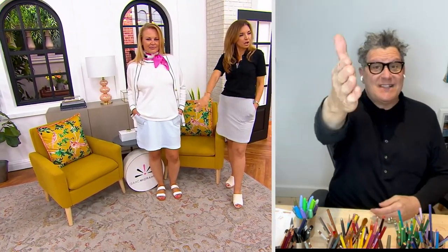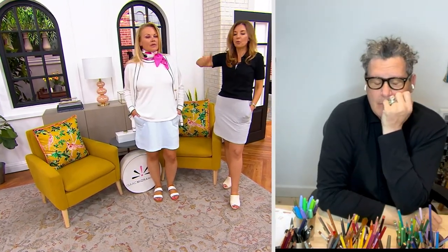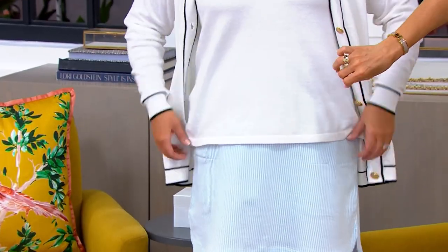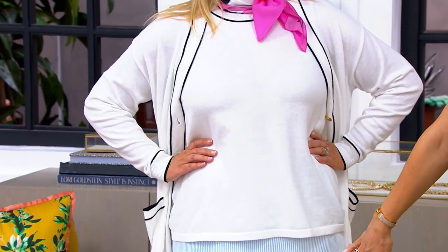So let's do a color run on the three of us. The sweater that she's wearing in navy is just... FYI, we're going to present the sweater tank that's underneath this cardigan. Yay! We'll give a mention to the cardigan as well. Okay. We have 1 minute remaining. Oh, Michelle has to change. Okay, we'll do all three colors on the rack.